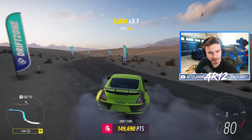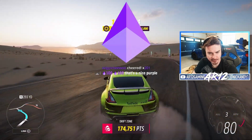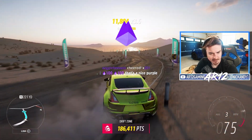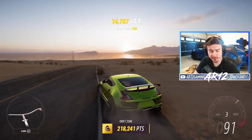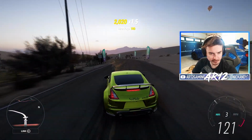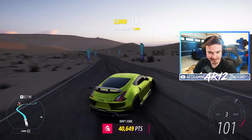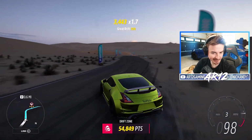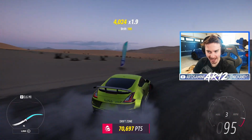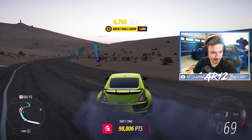Okay, keep going. Keep sending it. More angle, please. It doesn't pick up the angle that nicely. That's a nice purple. Keep going. 220,000 on my first attempt. If I can get the rear slip out of the car. There we go. That's the start that I want. That's the type of angle that I need from this thing. Hold it, hold it, hold it.